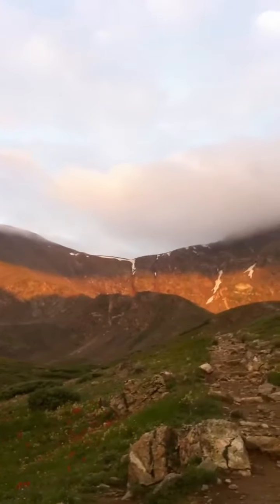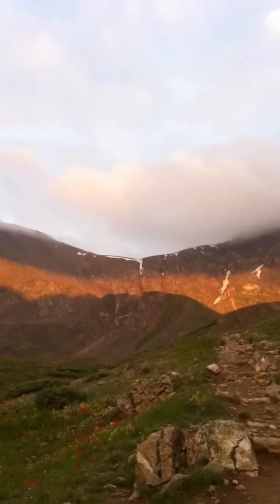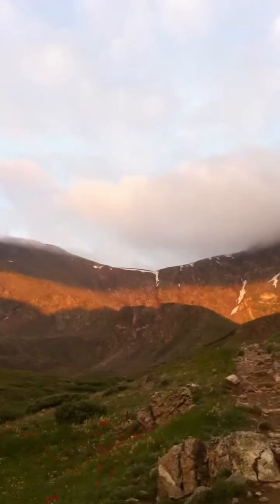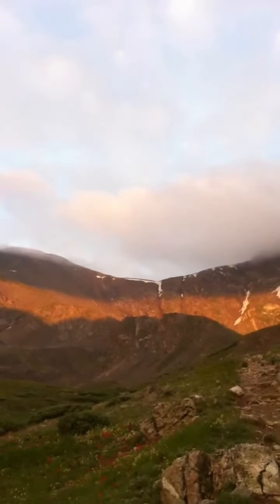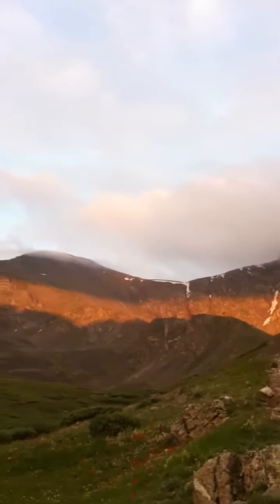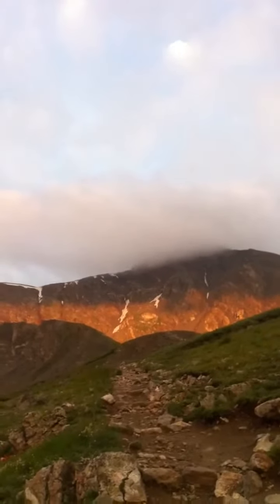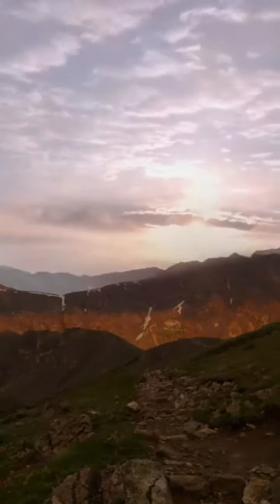That ridge line between Grays and Torrey's that you can see a little bit of snow on, it looks kind of like a knife edge ridge line from here, but it's really not. It's not exposed. It's easy to cruise across. Once you're up on Grays, it's pretty straightforward going up to the summit of Torrey's if you want to. We'll see you at the top.